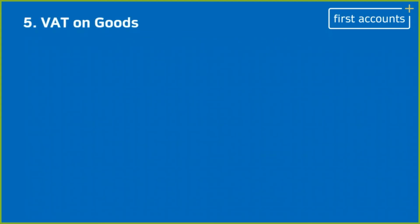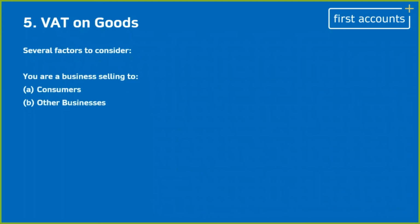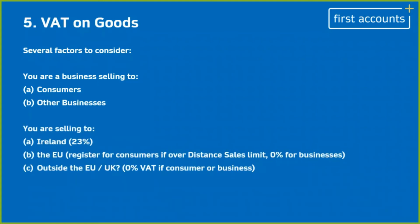So to talk about VAT on goods, there are several factors to consider. You are a business, and you're going to sell either to consumers or to other businesses, so B2C or B2B. And you're either going to be selling within Ireland, within the EU, or outside the EU. You can see that there's a matrix developing here. You are a business selling a good, could be to a consumer outside the EU, could be to a consumer in the EU, could be to a business in Ireland, could be to a business outside the EU. So there are a lot of scenarios that you need to get your head around.